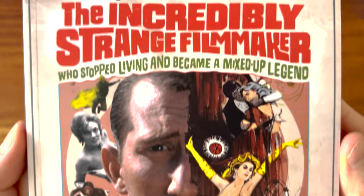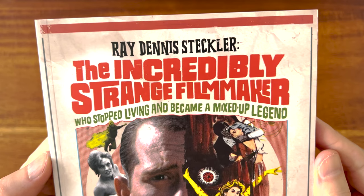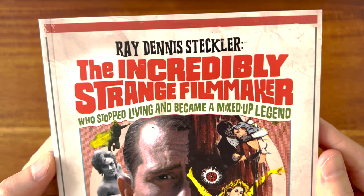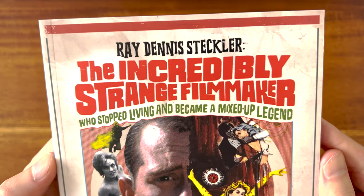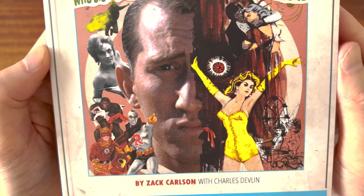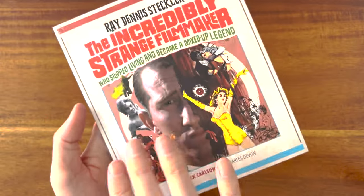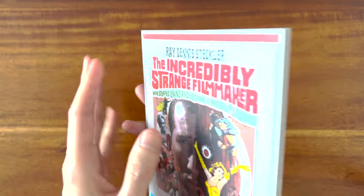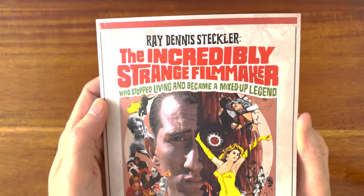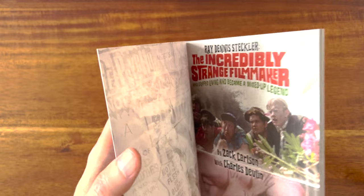So we have this great book included, Ray Dennis Steckler, The Incredibly Strange Filmmaker Who Stopped Living and Became a Mixed-Up Legend. This is by Zach Carlson with Charles Devlin. So let's get into it. Let's take a look at the back. Oh, there he is. Later on in life. I'm not sure exactly when he died, but I'm sure I'll find out here. I'll try not to bend the pages too much.